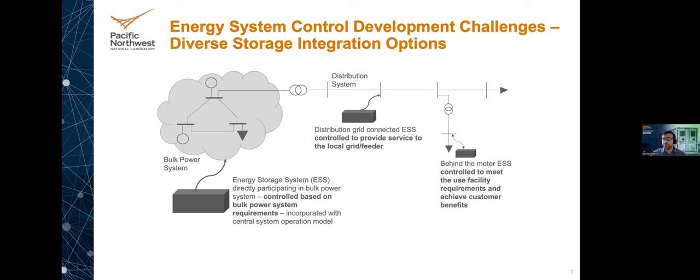It could also be that utility scale energy storage is connected at the distribution feeder level, where it can provide some resilience support, outage management, or now more advanced applications, some sort of voltage relaxation and voltage support, improving the hosting capacity of other renewable energy generation.